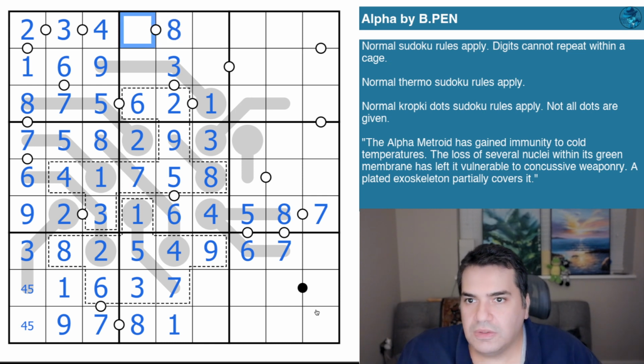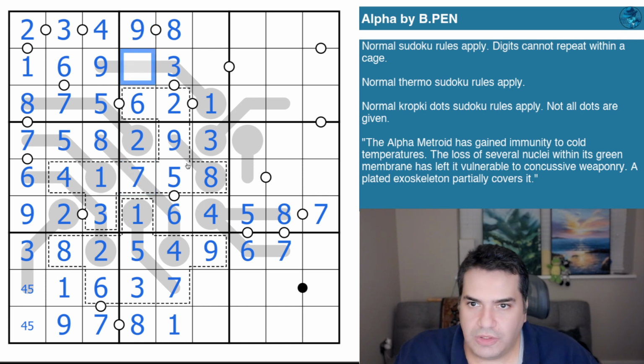8 up here, joined with either a 7 or 9. It's not a 7. That's a 9. I can actually resolve this digit now, which is a 4. I have 2 more to go in here. It's 5 and 7.